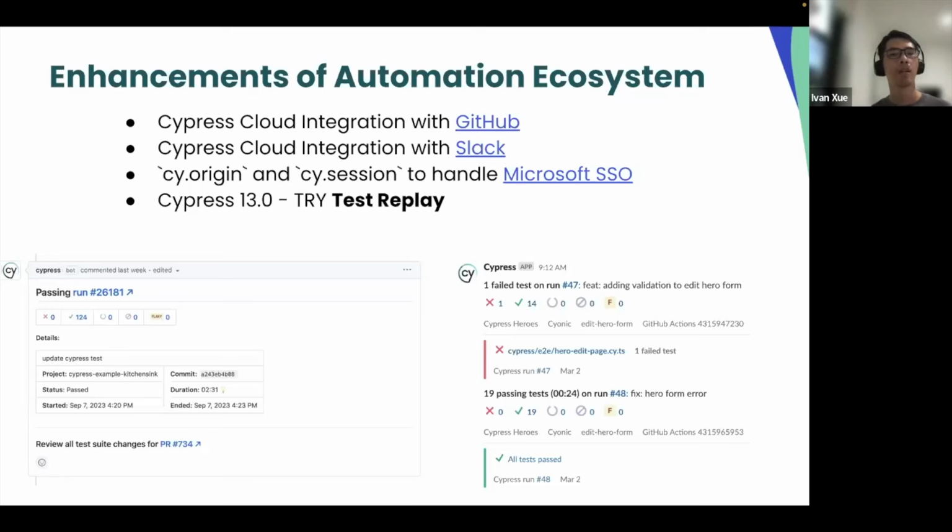Next is Microsoft Single Sign-On. For some of our websites, we have to log in via Microsoft Single Sign-On to access the website. So we are using cy.origin and cy.session to handle the single sign-on. You can click this link to get the very detailed steps, provided by Cypress, on how to do the single sign-on.